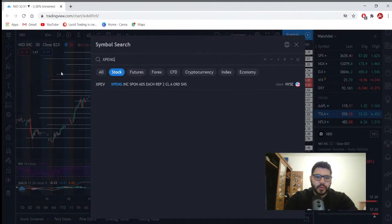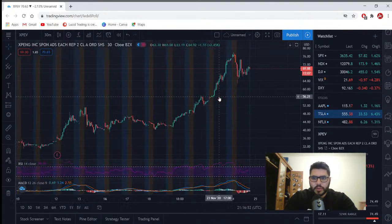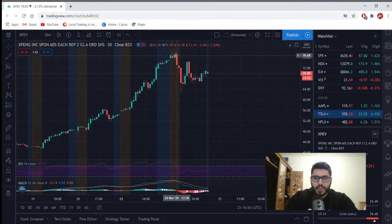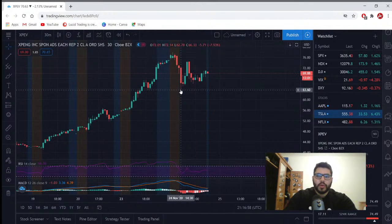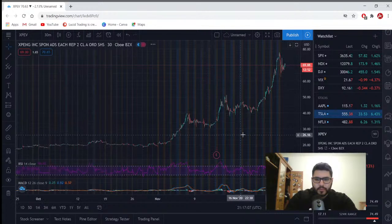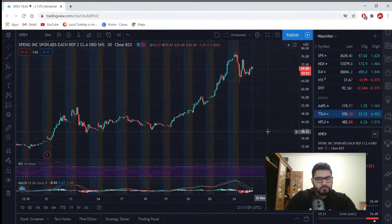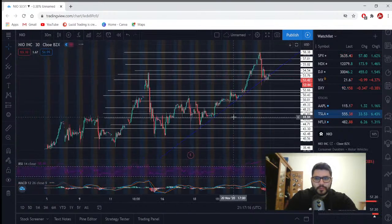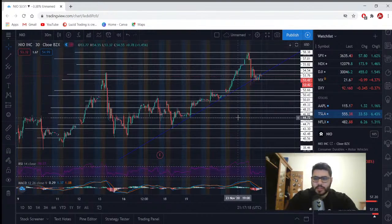I want to check what XPeng was doing during this whole downturn. So this also went down quite significantly. Look at that! We went down like what? Wow, that is almost 20%, and we went up. Wow, that's just crazy. I don't know what to say. It's getting more and more dangerous. Charts look quite similar as well, obviously. They're in the same industry.